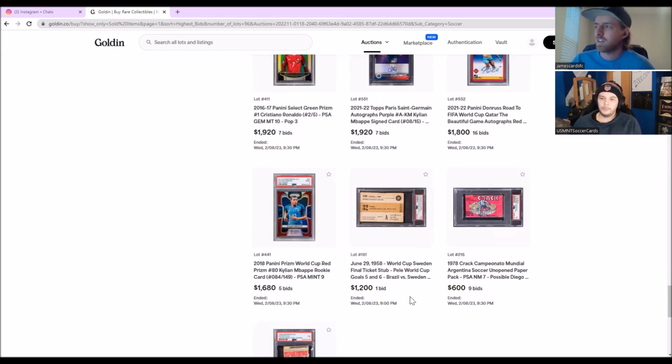So the thing to me about tickets, especially when we were talking about them back in early 2021, was that the pop reports on them were non-existent. So there was so much demand all of a sudden for a very limited number of slabs. And as soon as people see those record prices, they start looking for all the raws.